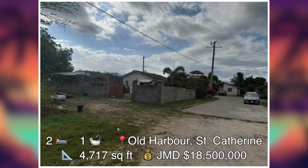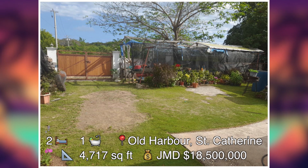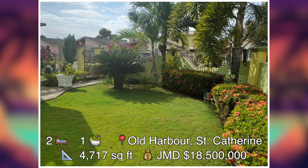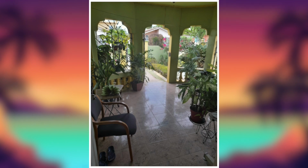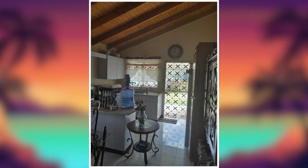House number 3. This 2-bedroom, 1-bathroom house is found in the gated community of New Harbour Village in Old Harbour, St. Catherine. The size of this lot is 4,717 square feet and it's on the market for 18.5 million Jamaican dollars. Let's head on the inside. Here we have the veranda. Next is the living and dining area. From there we move on to the kitchen.